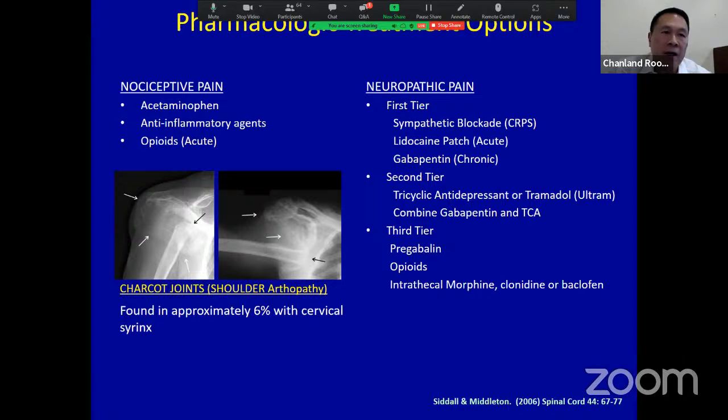So the pain from syringomyelia may arise from nociceptive or neuropathic causes. The picture here shows another component of how the syrinx can cause denervation of joints, in this case, Charcot joints, including shoulder Charcot joints. This is estimated to occur in about 6% of patients with cervical syringomyelia. So there are different pain medications that may be offered to patients with neuropathic pain. These medications can be used with varying degrees of success. Common ones used would be gabapentin, tricyclic antidepressants, and Lyrica.